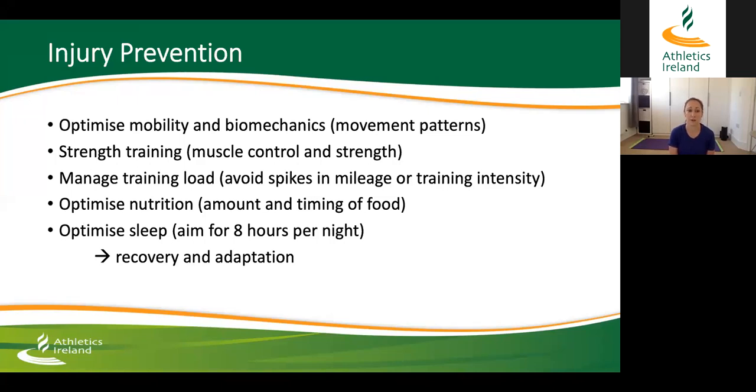If I was to pick something from this list, the biggest thing for me from an injury prevention point of view would be managing your training load well. So trying to avoid spikes in mileage if you're a distance runner, or training intensity if you run shorter distances. So you want to have a nice gradual increase over time in terms of how much training you're doing.